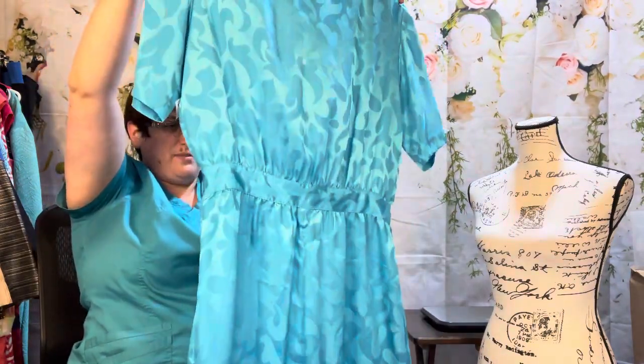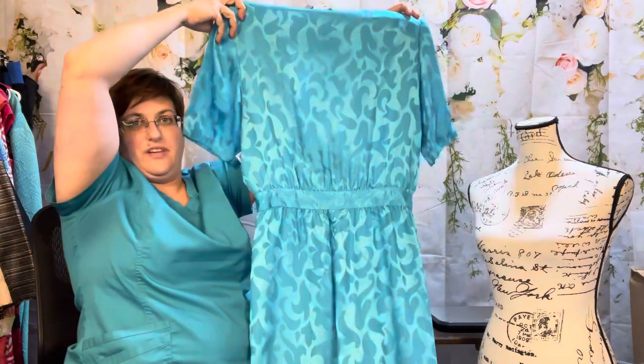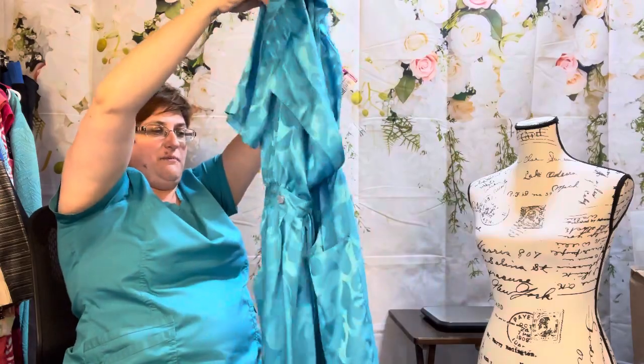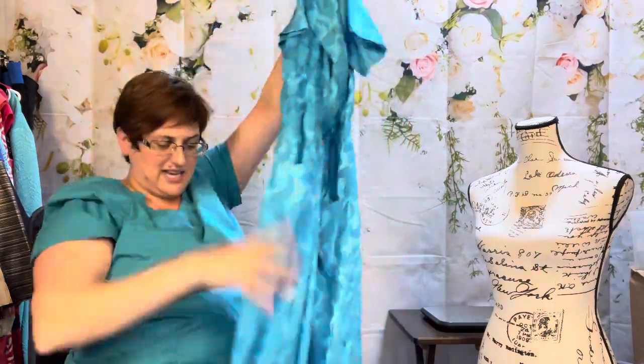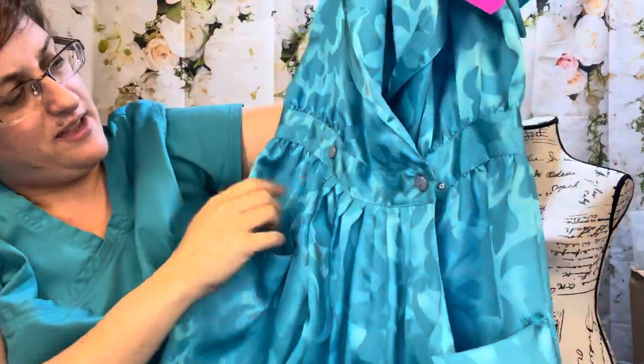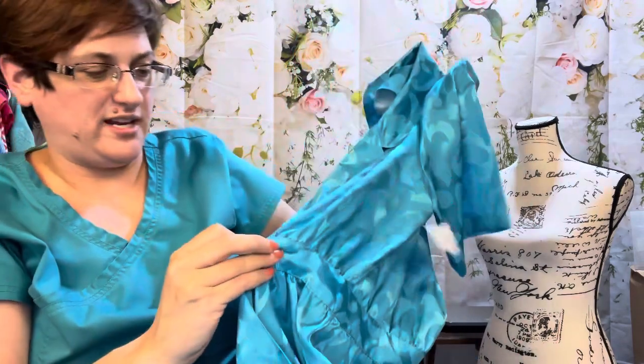It says it's polyester, but it does definitely give this a feel of silk. It's a beautiful blue. That's the back. Beautiful blue, pockets. It is like a knee length. Look at that. How pretty is that blue? So pretty. These little buttons, and there's like snaps right here.